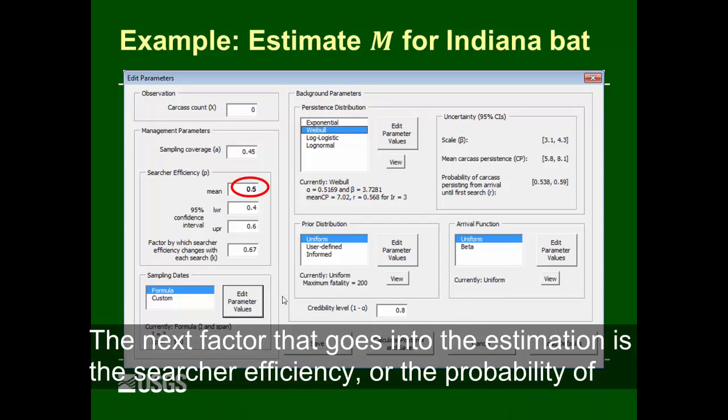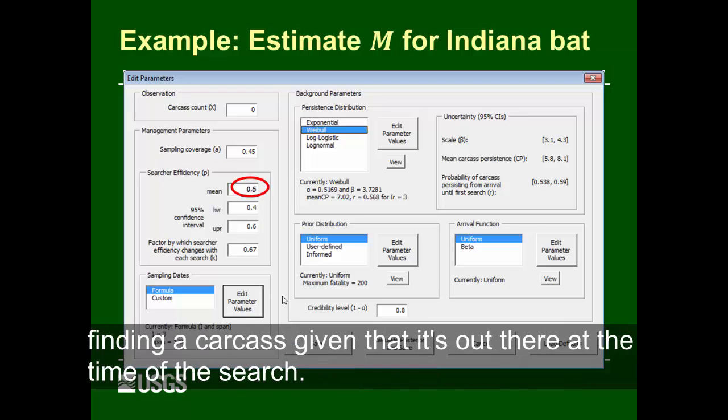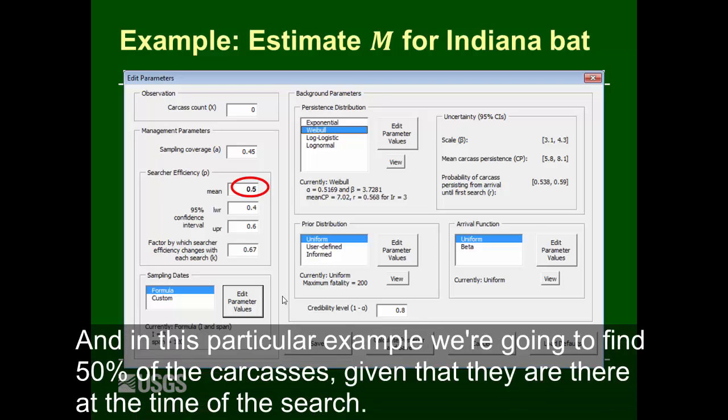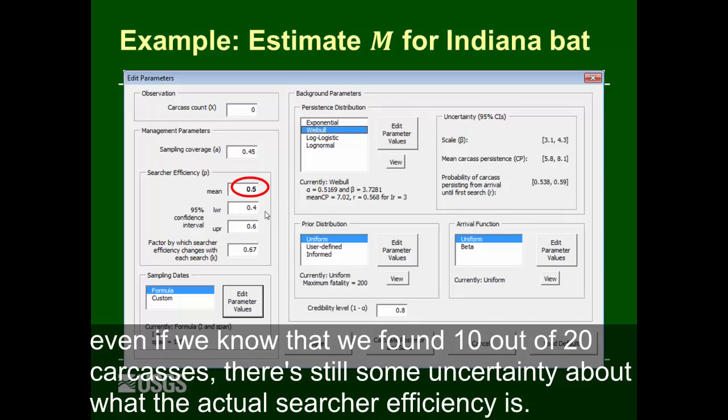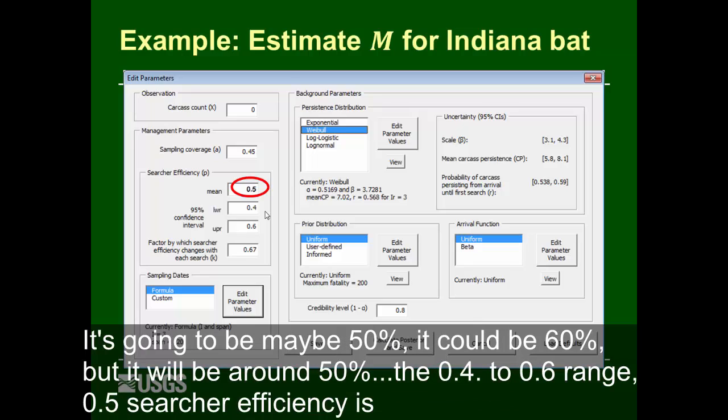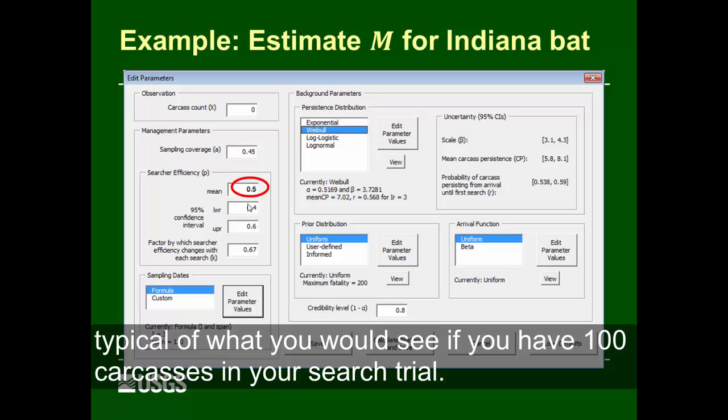The next factor that goes into the estimation is the searcher efficiency, or the probability of finding a carcass given that it's out there at the time of search. And in this particular example, we're going to find 50% of the carcasses given that they're there at the time of the search. You can also see with the searcher efficiency a confidence interval. And that's because this is based on field trials where even if we know that we found 10 out of 20 carcasses, there's still some uncertainty about what the actual searcher efficiency is. It could be 50%, it could be 60%, it'll be around 50%. The 0.4 to 0.6 range, 0.5 searcher efficiency is typical of what you'd see if you have 100 carcasses in your search trial.